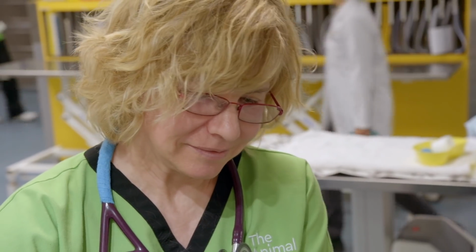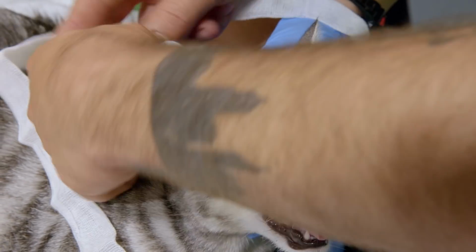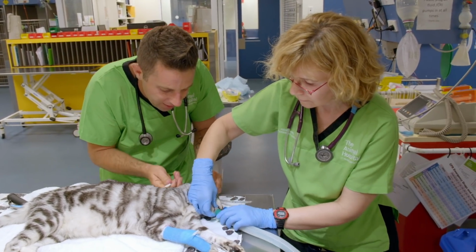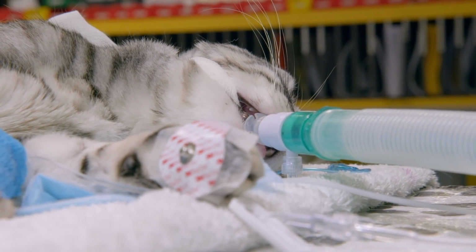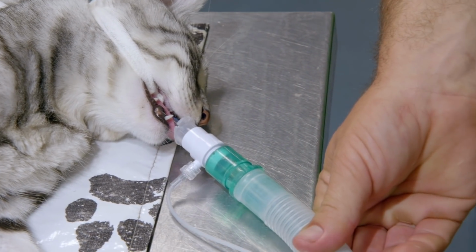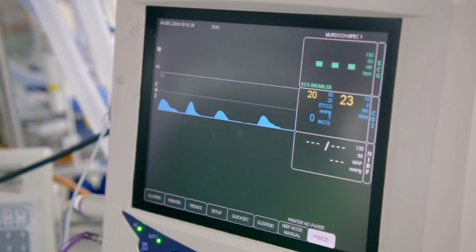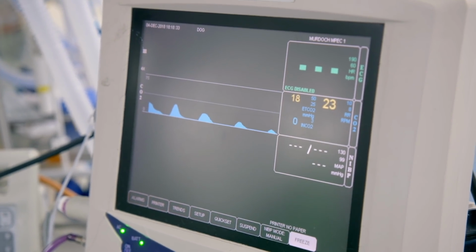My next job is placing an endotracheal tube. What I want to do now is make sure that the tube is in her trachea. As she has a breath, I should be able to see some condensation inside of that tube. So this little white thing here is just a sensor for carbon dioxide. So every time she has a breath, one of these blue waves will come up on our monitor.